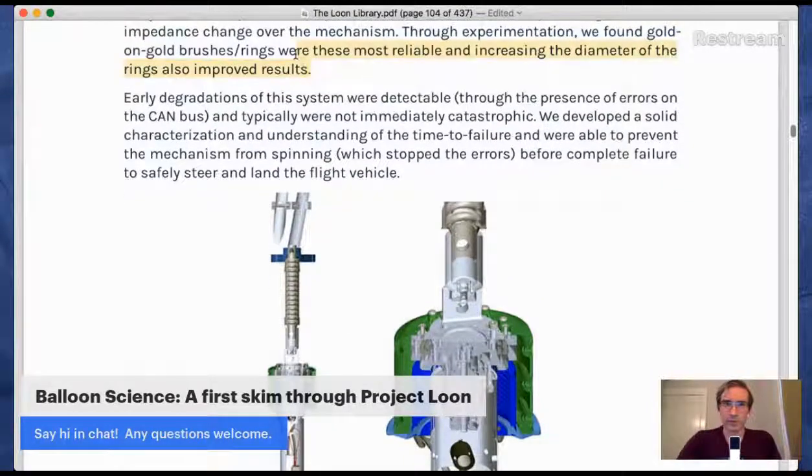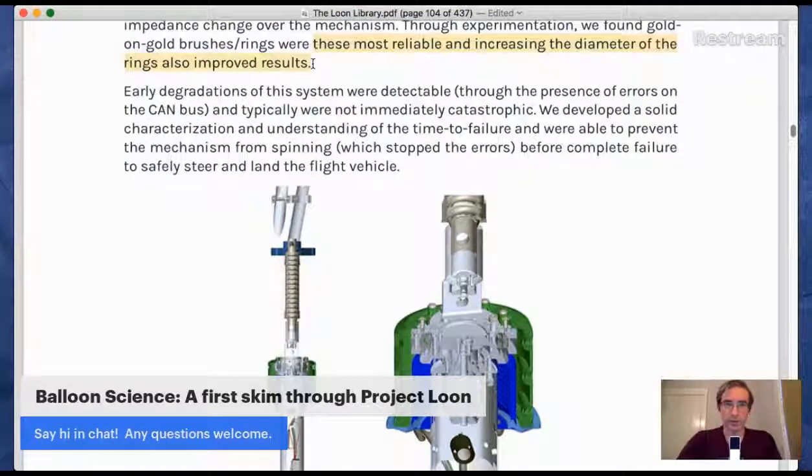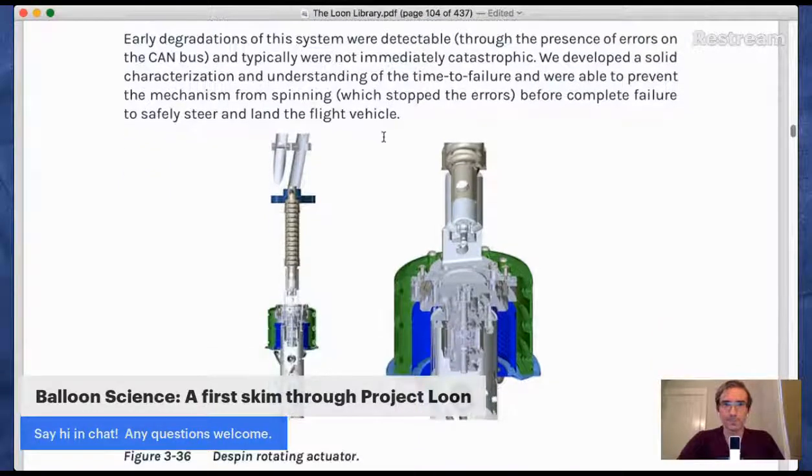Increasing the diameter of the rings improved results. That's also mechanically a no-brainer, but you know, we have to iterate. You don't know how big, and you can probably optimize initially to have something cheaper than gold. Early degradations were detectable as errors on the digital CAN bus and were not immediately catastrophic.